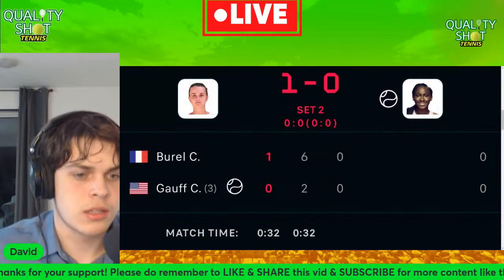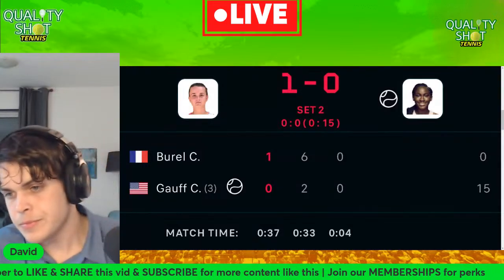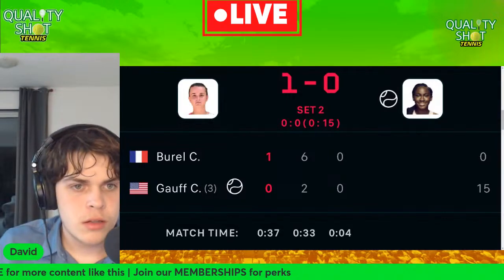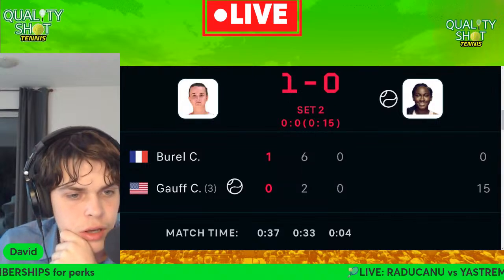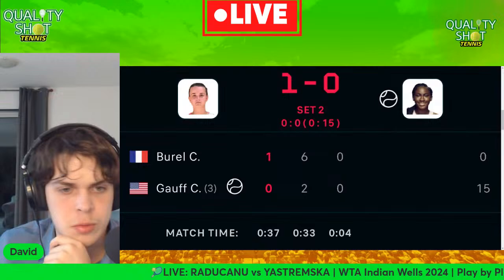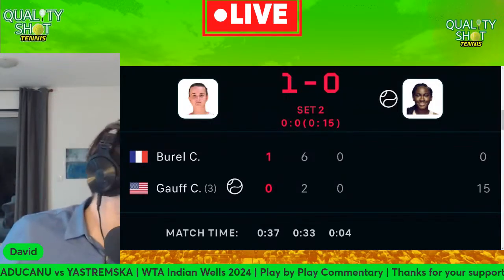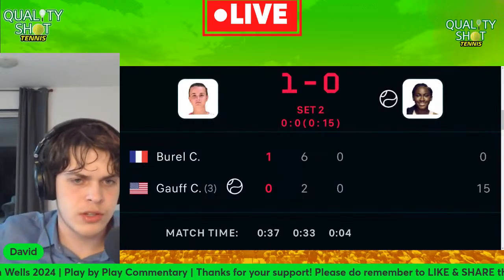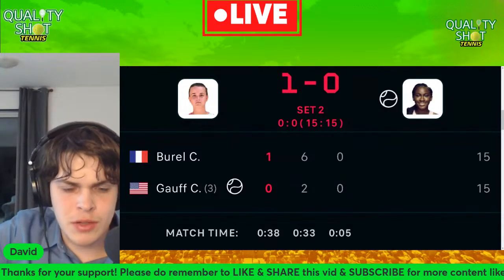Backhand is long from Burrell. Gauff gets the opening point. So let's see what her record is. She's not really got much to write home about at Indian Wells and Miami in terms of her record. Coco Gauff, just the one quarterfinal between the Sunshine Double tournaments, so she kind of keeps the form for the clay almost.